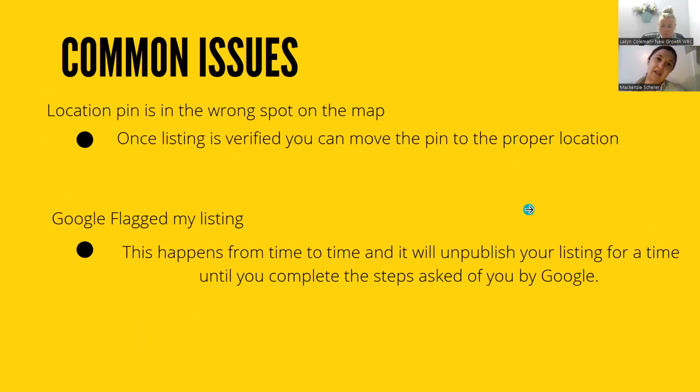A couple common issues that come up when you are actually setting up your listing is your location pin can be in the wrong spot on the map. So once you go through that verification process, you can actually drag the pin on the map to whatever the proper location is of your office. That takes care of all of that. I've had that issue come up with a couple of my clients in the past.